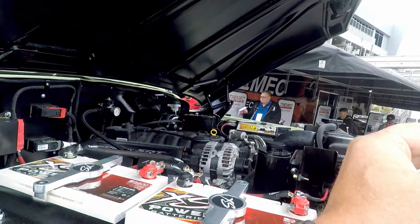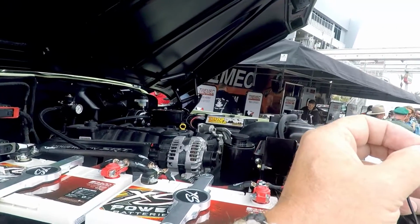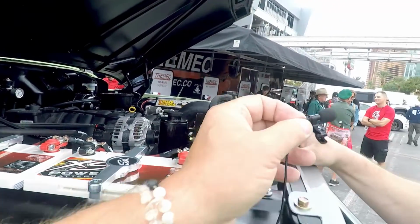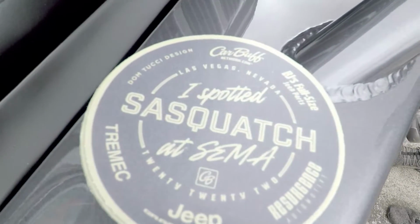Nice. See it out where it needs to be used, what it was built to be used for. So that's the whole purpose of it. Interesting. Well, why don't we swing around here in the front? Yeah. I mean, I spotted Sasquatch at SEMA.